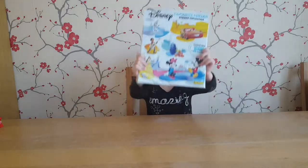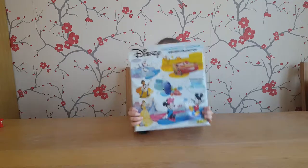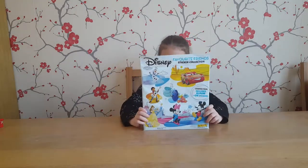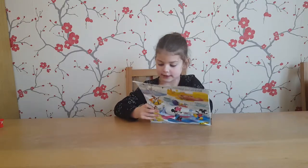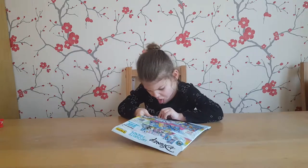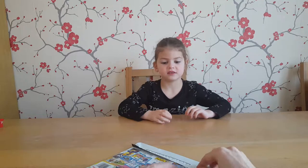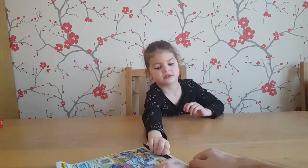Today we've got the new Disney sticker album. Woohoo! Today we're going to open the sticker album. There might be stickers in here. So let's get it open. Ew! That's harder than I thought, actually. Oh, there we go. Daddy started it.